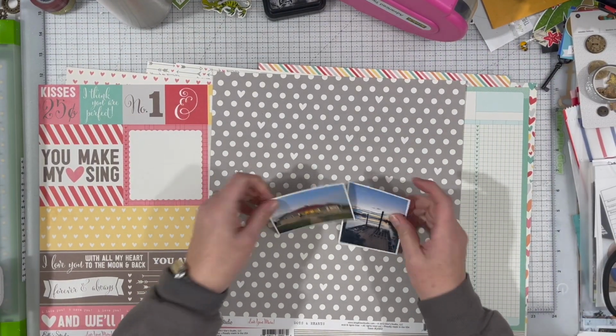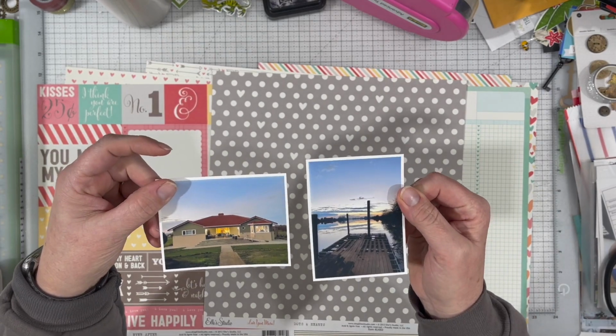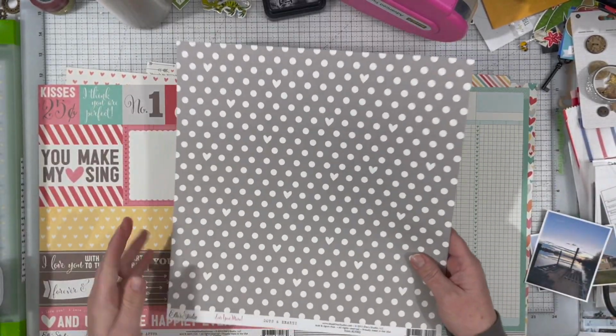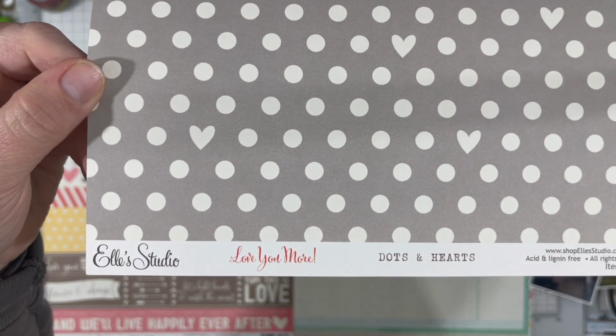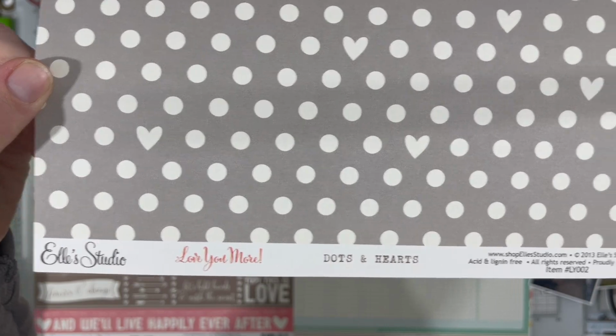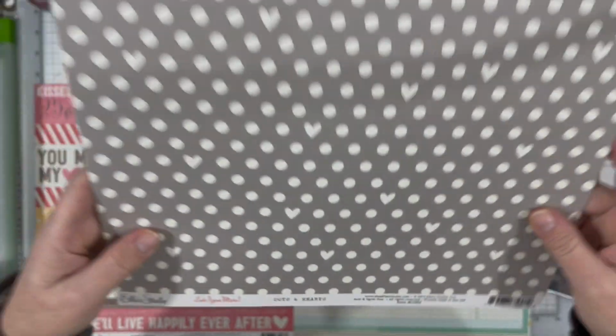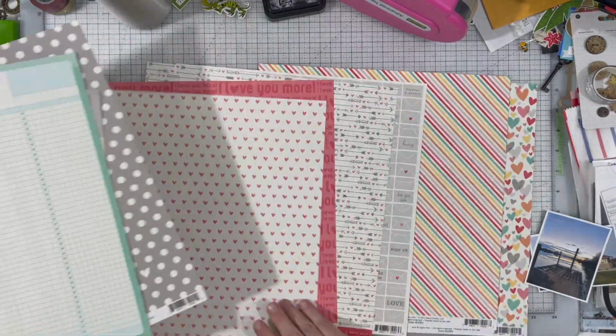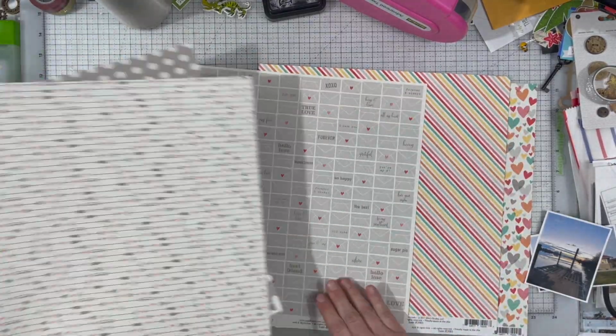So today we are documenting things we love that are not our loved ones, as in people or pets. What I am actually documenting kind of looks like I'm documenting this place. Oh, and we were also supposed to use Valentine's related products. So this is really the only Valentine's stuff that I can think of that I have. It's from Elle Studio circa 2013.